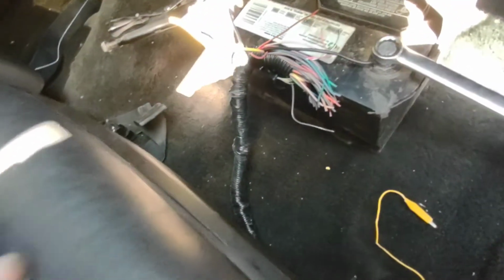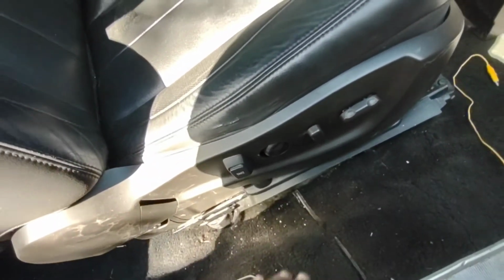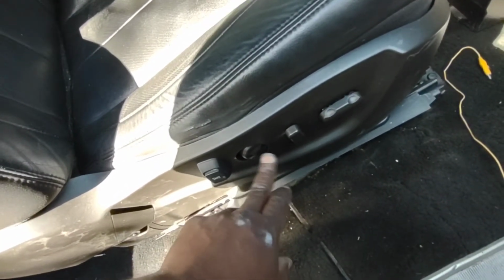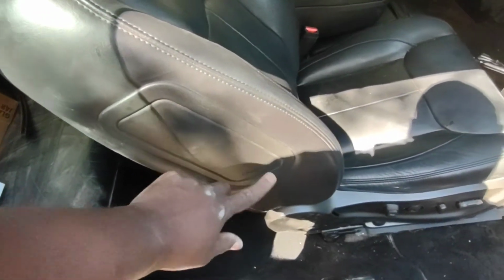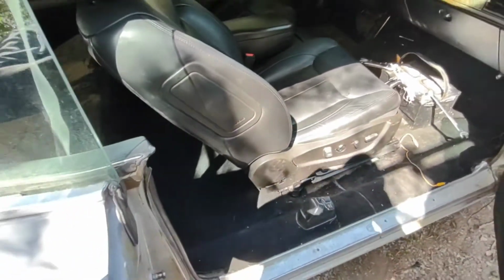Now that I know which wires I need, because I don't need the heated seat and all that. It would be nice if I could figure it out, but I'll probably just leave them in there. I got my adjustments, and don't worry about that button. I picked one up while I was at the junkyard. So, the airbag. I would love to have the airbag, but it's not gonna be operational.